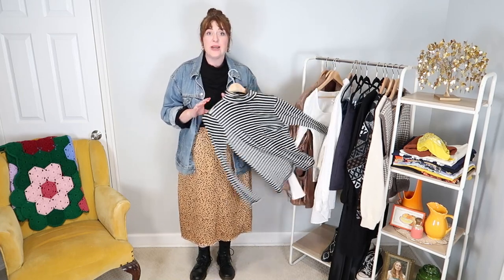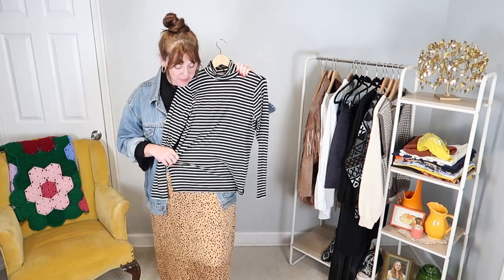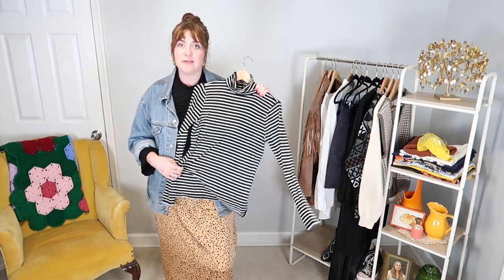I really like this. This I would definitely wear on the plane. I'd probably be more comfortable in pants, but it's a really strong option. And if I go this route, then I can get rid of this striped turtleneck. I could do the stripy one with this skirt, that would be an option, but I like the plain black better. So, process of elimination.